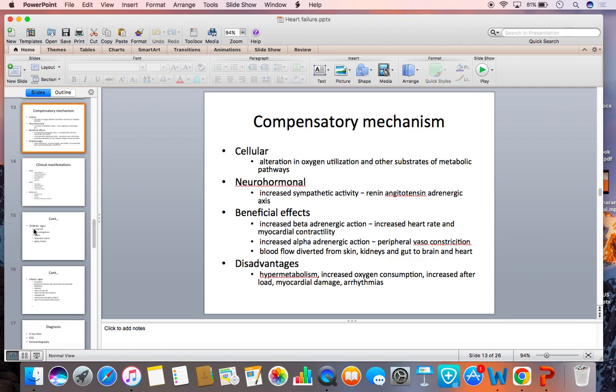This is what happens in low output failure and high output failure. Remember one point. In low output failure, end diastolic volume is good, but it is being pumped into the chamber from where it is receiving the blood. That is, there is retrograde flow of the blood into the chambers. That results in the reduced blood volume being pumped into the systemic circulation. That results in low output failure.